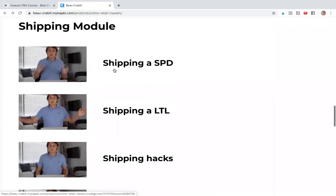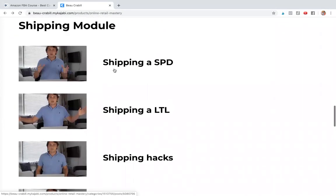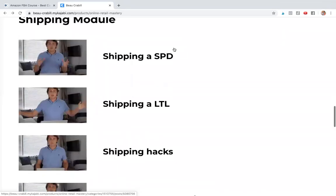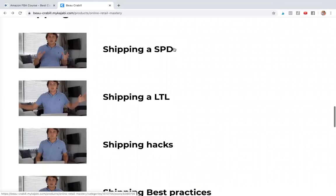Now, the shipping module, as I said, was the most confusing for me when I got started. I didn't know what SPD and LTL meant. Obviously I know now: LTL is less than truckload, and SPD is standard parcel delivery. These pertain to the amount of goods that you buy. A standard parcel is what you're buying from your suppliers. So you want to know these differences.